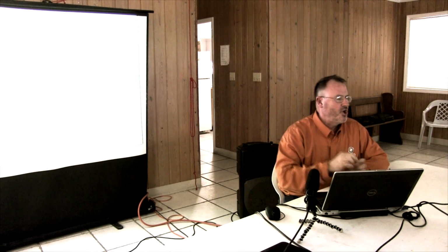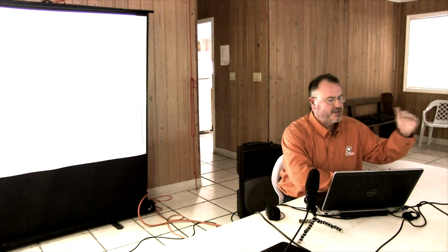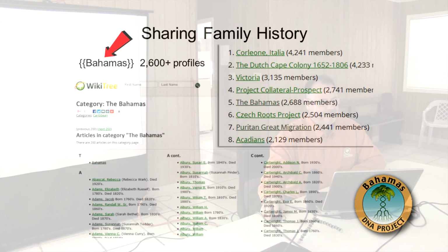Now within WikiTree, if you want to change any information, just at the very top of the profile, you can put this Bahamas code in. What it does is automatically, when you look at the page, it says that this person is part of the Bahamian family and is part of the Bahamas project. And then you can click on the Bahamas project to learn more about that. So everyone who's born, married, or died in the Bahamas should have this code in their profile so that other people can know that this is part of a Bahamian family.